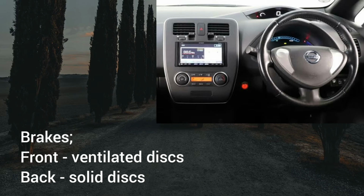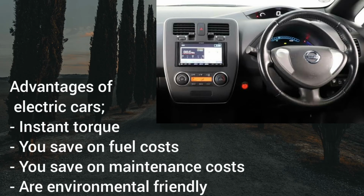Let's quickly go through the advantages and disadvantages of these electric cars, beginning with the advantages. The first advantage is that there is instant torque or power the moment you press on the accelerator. The car will quickly zoom forward. This is especially helpful when you need to make sudden overtaking maneuvers. There is absolutely no delay, as you would maybe experience in an internal combustion engine before the transmission downshifts.